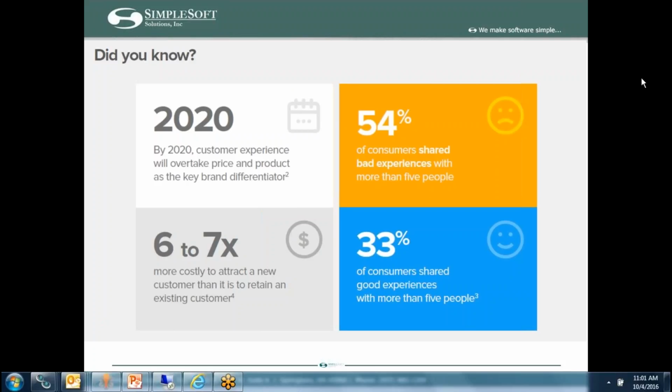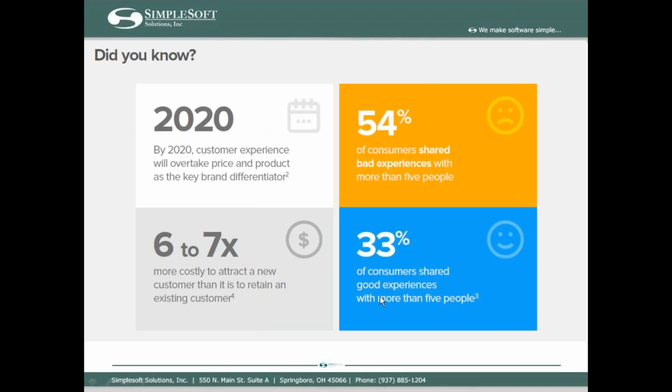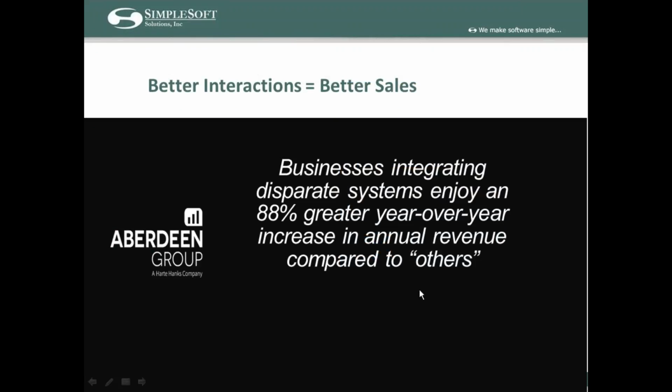When you look at the reasons why people leave and how strongly that affects their buying performance, a lot of us have heard this before, but people will share bad experiences with 5 other people, and they'll only share good experiences 33% of the time. And it obviously costs a lot more to attract new customers than it does to keep and retain the current customers that you have.